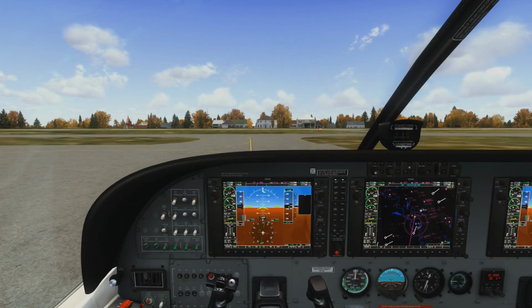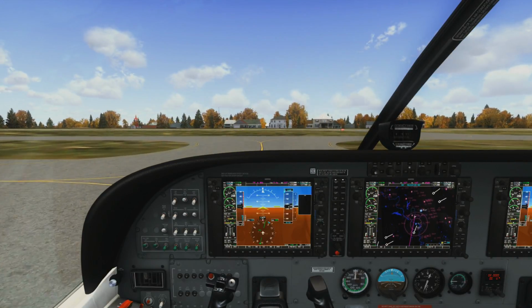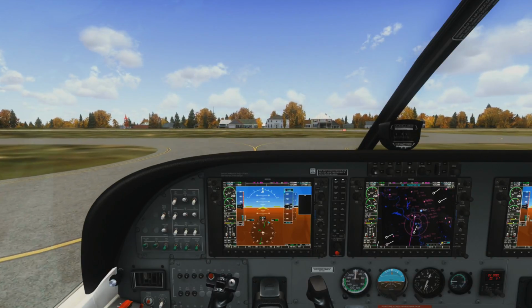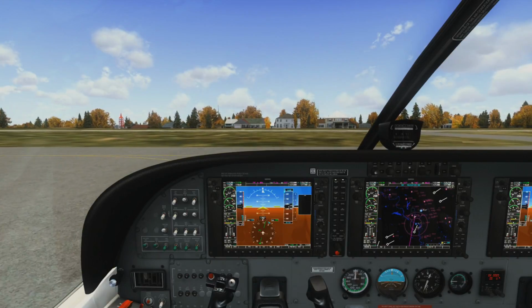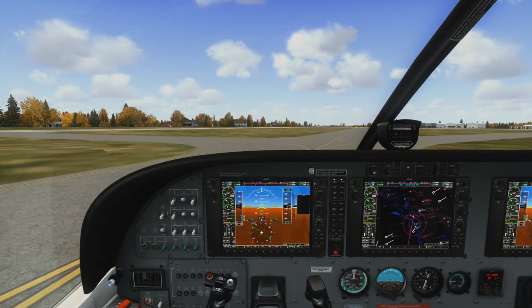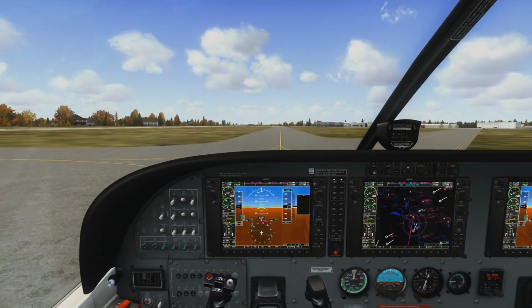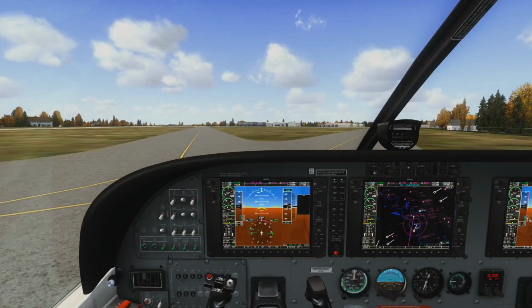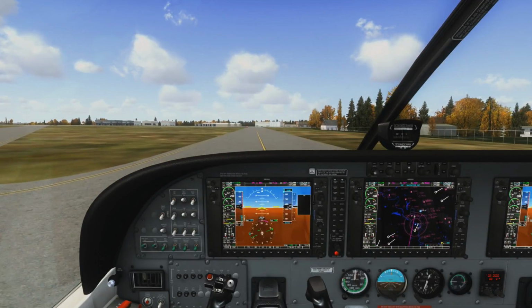I'm going to go ahead and set the flaps one notch to take off. Yeah, I went to parking space 1. I thought maybe parking space 1 would be the closest to all the buildings and everything, and we actually ended up further away. That's alright. We don't need a whole lot of room for takeoff either.